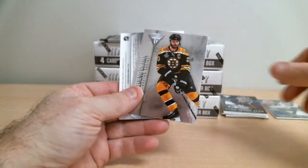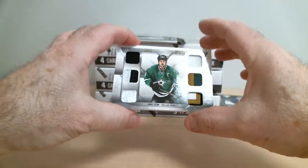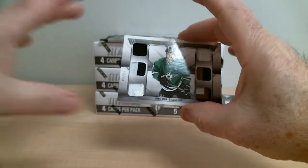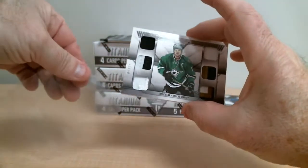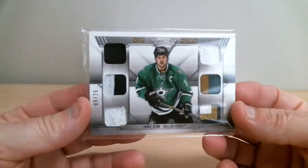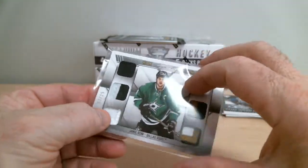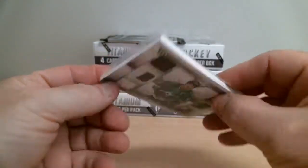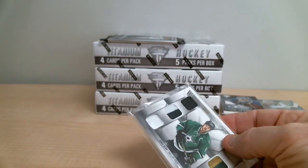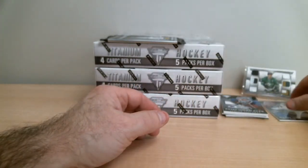We got a 4-star or a 6-star. JD Benn, 6-star. Card number 9 out of 25 stars. Multi-patch, jersey, white strap. Nice hit with stars.